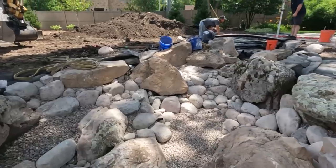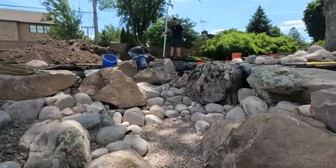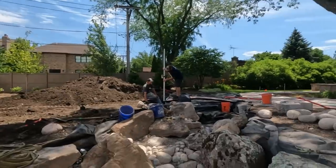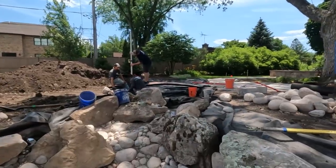So really love it. Just look at this awesome, craggy moss rock and granite. It just looks so freaking cool. Can't wait for you guys to see it. So the guys are buttoning up the last of the fine tuning, and then we're gonna start rocking and rolling back into that stream.